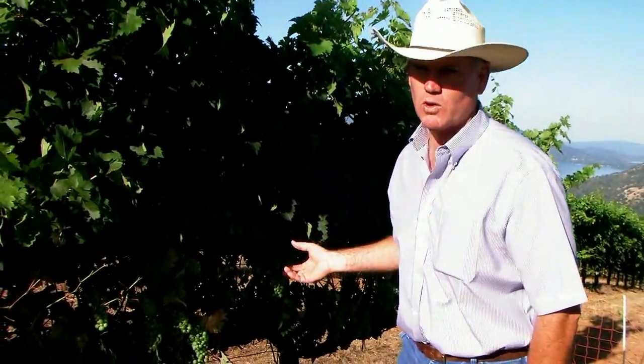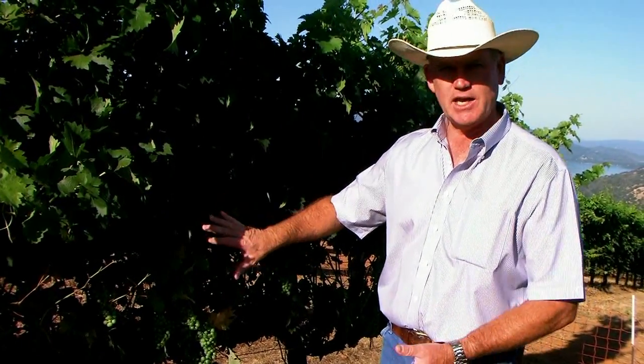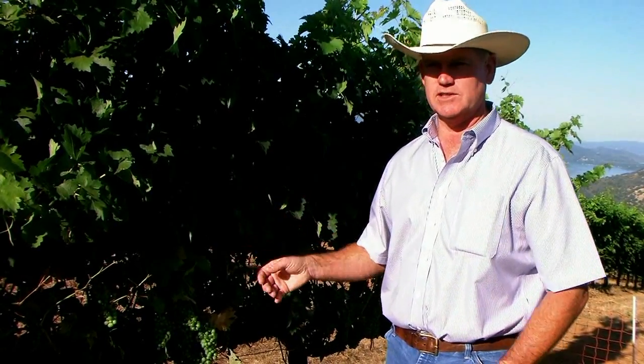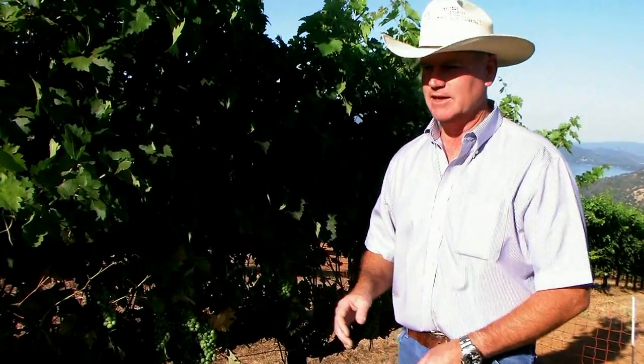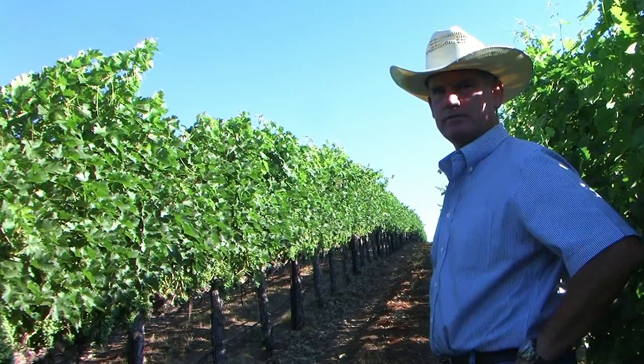So the sheep will work the north side of this vine because it's in the shade the majority part of the day, more than the south side, which is exactly how we would normally pull leaves. And it's unbelievable. It's automatic. It's just very cool. Okay, Clay, tell us where we are now.